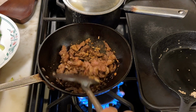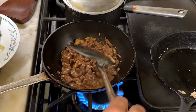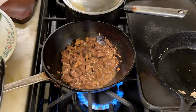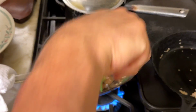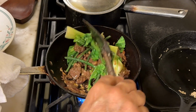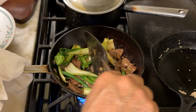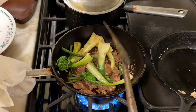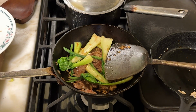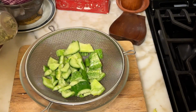And now let's put in our chicken stock with the cornstarch. Vegetables. Those fresh picked green beans and baby bok choy. Okay, heat off. I'm going to fetch those cucumbers and plate this baby up. The heat is off, but you can still hear them sizzling away in that pan.